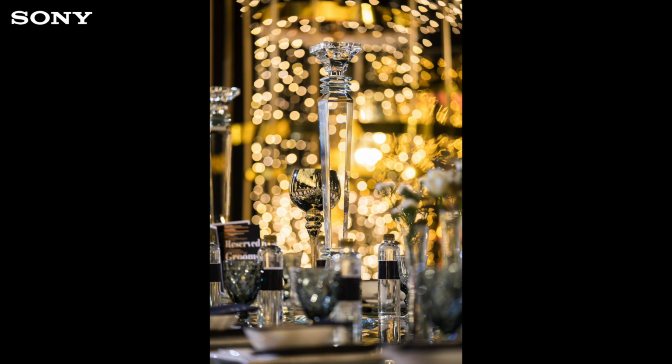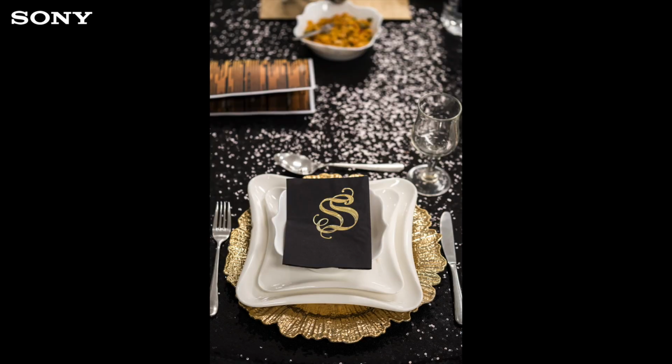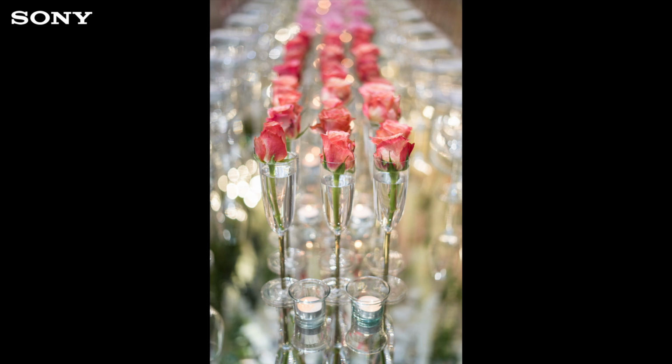Again, the go-to for me would be my 70-200 because I love that compression and I love the separation. I also walk around the hall looking for interesting light and interesting angles. One tip to remember, and this is not only true for decor pics, I think it's true for all forms of photography, always check your background. You do not want your background to detract from the subject that you are shooting.